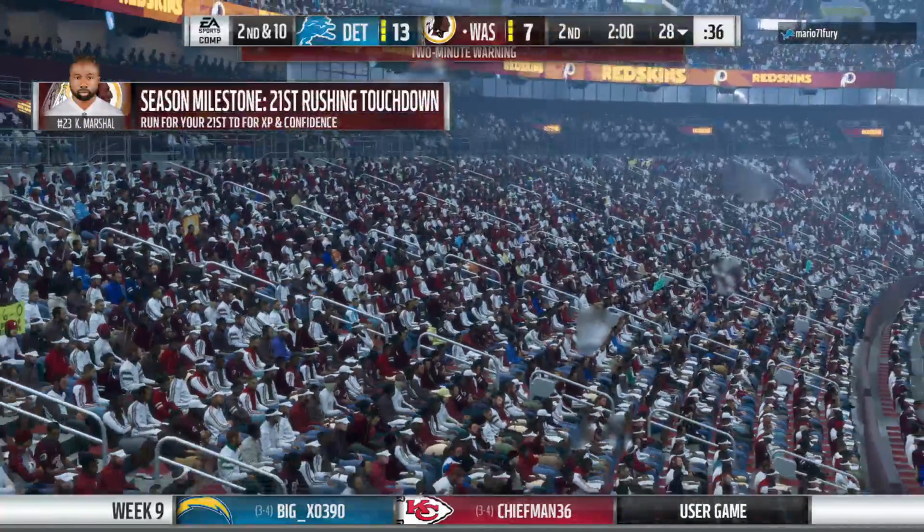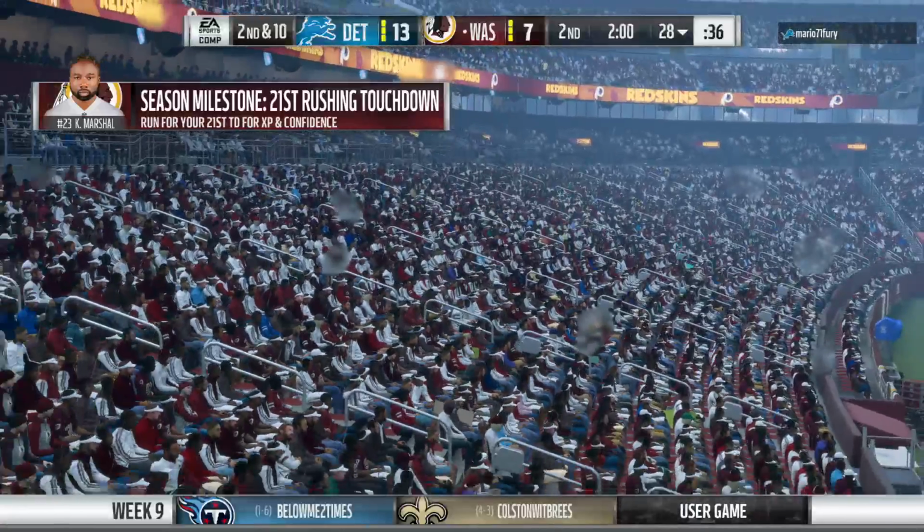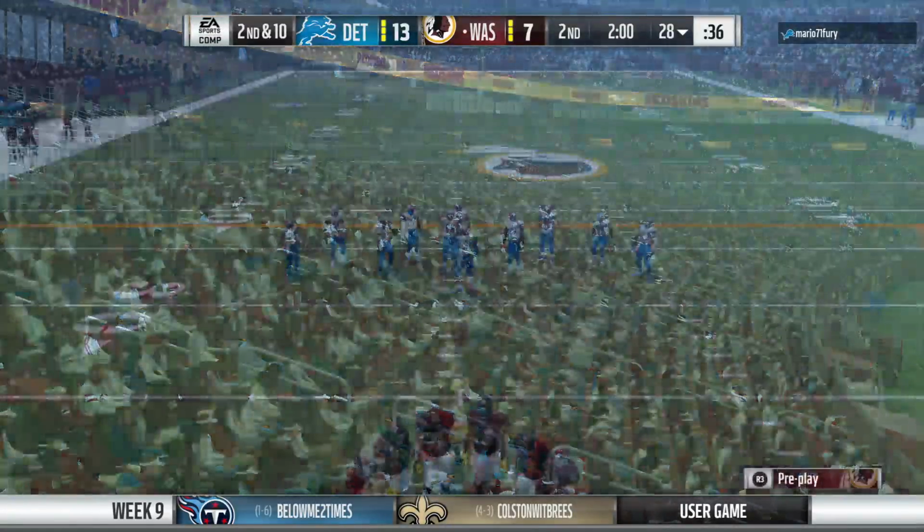Two minutes to play here in the first half. Back to FedEx Field following this short break.